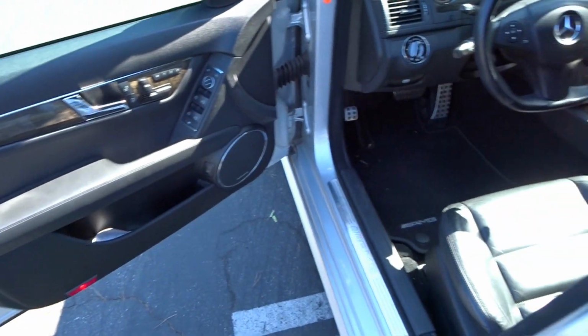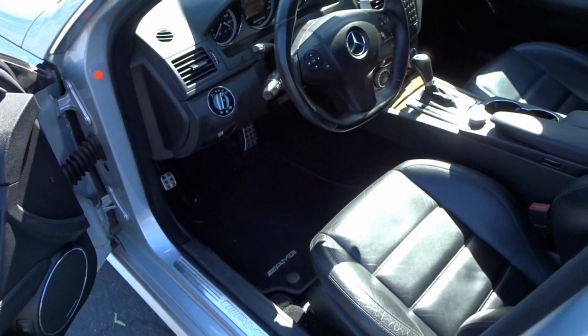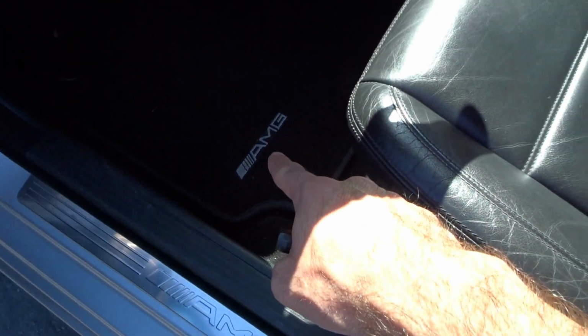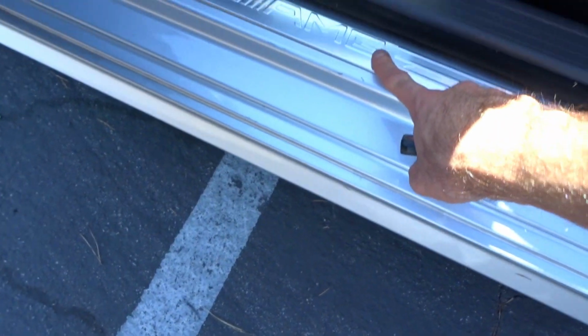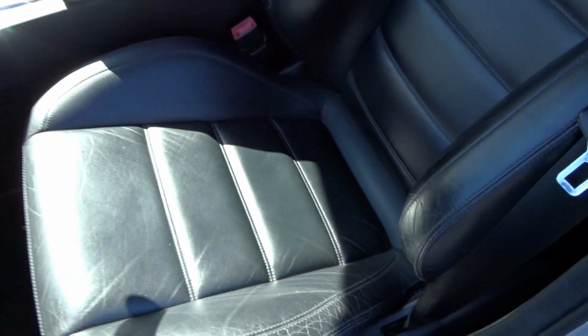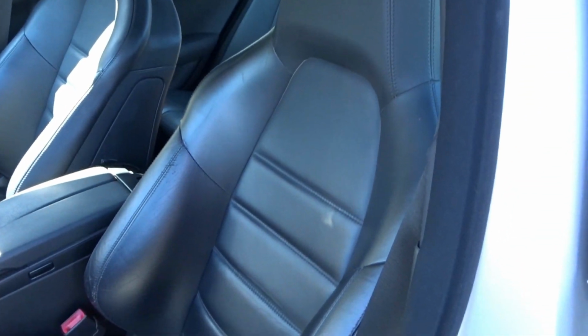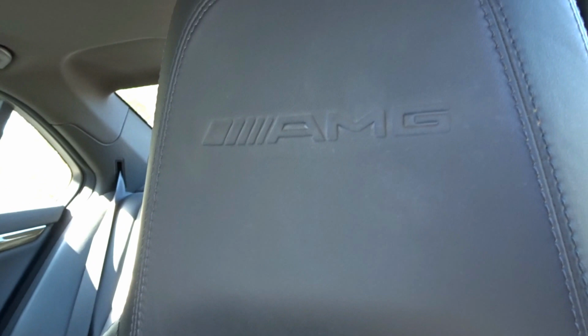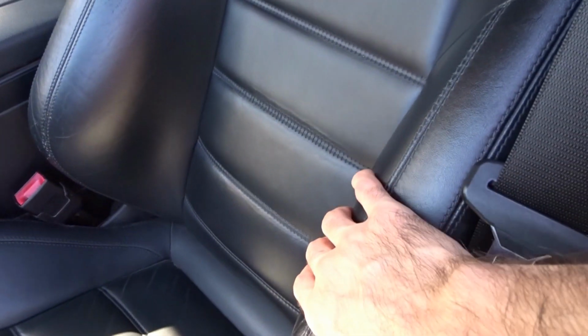A couple things. What you'll notice is that the car is very, very similar on the inside to the regular C-Class, although it does have the little finishing touches, like the AMG over here and the AMG over here, and it's found on all 4 sides as well. Also, these seats are special seats. These are sport seats, and they keep you very tight into the car. You can see, it doesn't even say Mercedes, it says AMG, just to remind you what you're in, and it has these thick side bolsters.